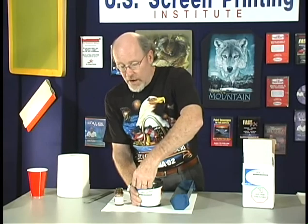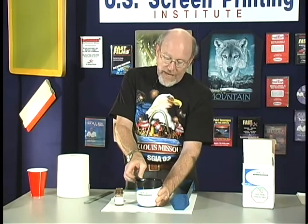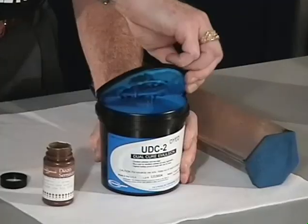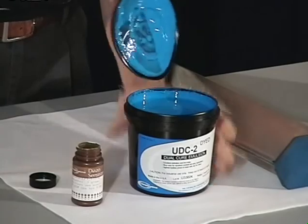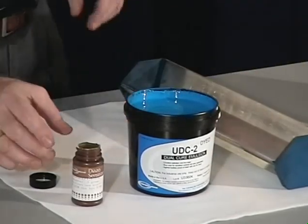We're going to mix it right now, and hopefully you caught that I said that this is a photosensitive emulsion, and you're probably wondering, how can I mix it with these videotaping lights on? This emulsion is very, very weak in sensitivity when it's wet. And so here's how you mix it.